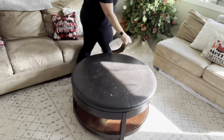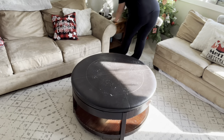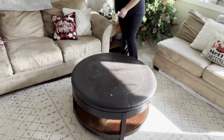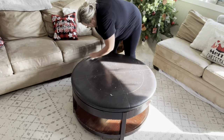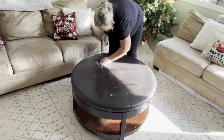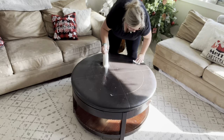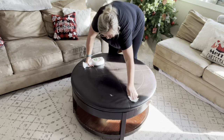So the kids always have their snacks and their drinks and they're playing on this table, so this table gets really dirty. What I like to do is spray it, let it sit while I wipe something else down, and then the fingerprints and any yuckiness on this table come up really easily.